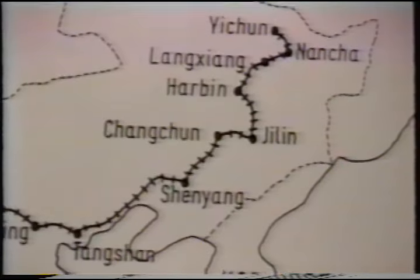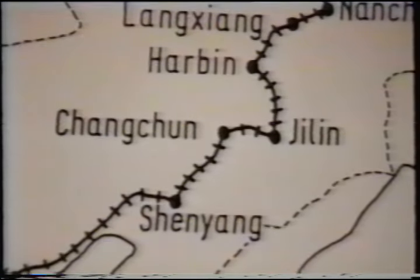With severe ruling grades, the route between Changchun and Jilin is a test for any engine.